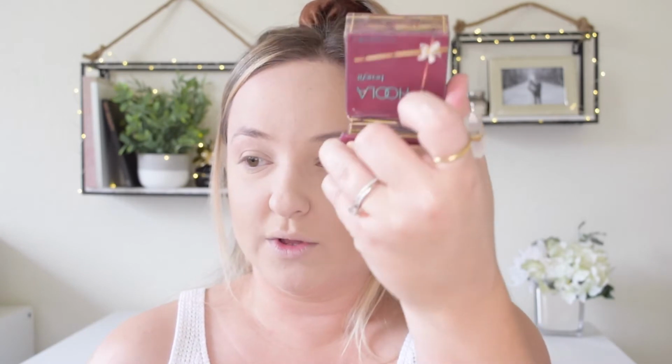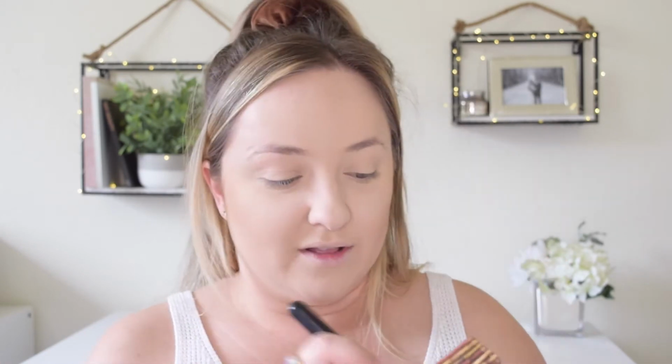Oh, I'm using the Hoola Benefit Bronzer. I'm really running low on this.